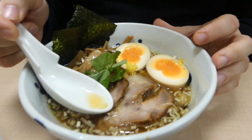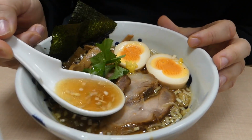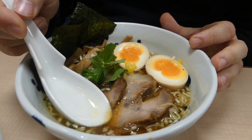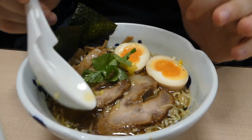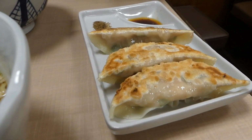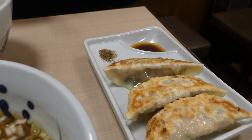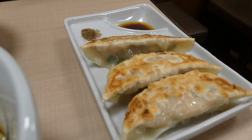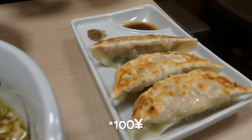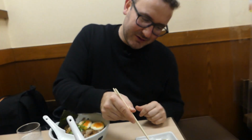Anyways, we got the deluxe, so this one has a very light broth, of course a little bit of that oranginess from the soy sauce, and of course those beautiful eggs. On top of that we have the gyoza on the side. A little bit on the expensive side, these gyozas. They're going to be a little bit more than 1,000 yen each, which is about $1 Canadian, but they are fairly big. So I think we're going to start with the gyoza.